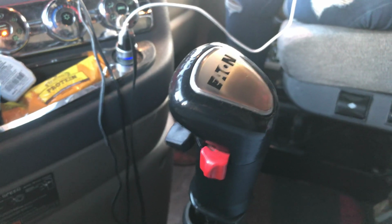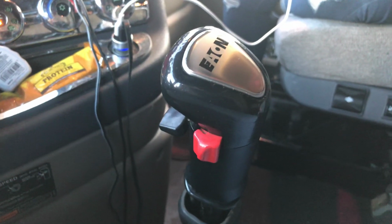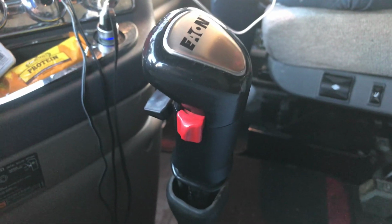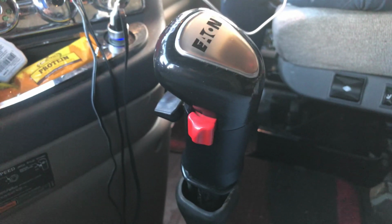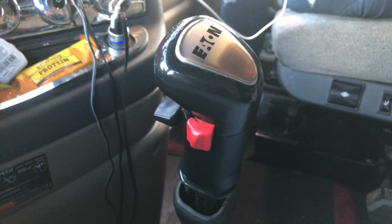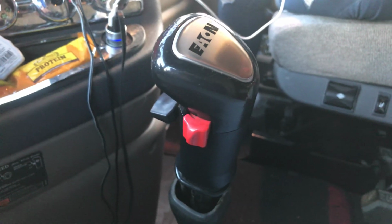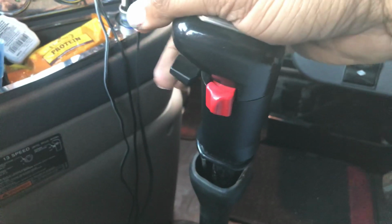My truck is a Freightliner Cascadia 2013 with the 13-speed Eaton Fuller transmission. And so, this video is going to be covering if you have a delayed reaction to your pre-selector going into your high gear.